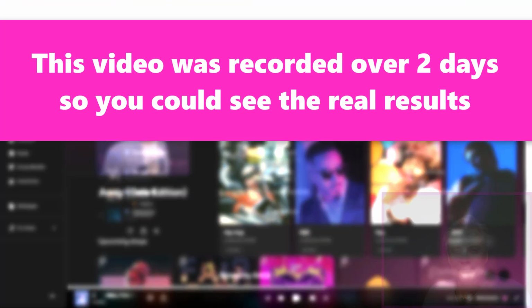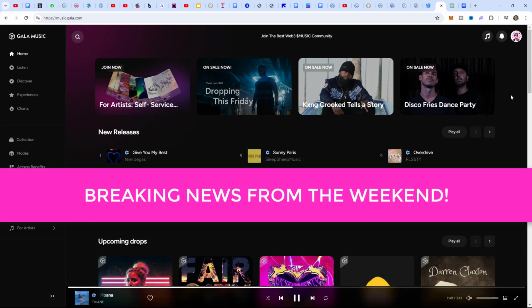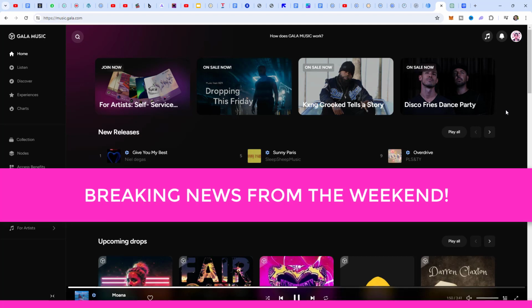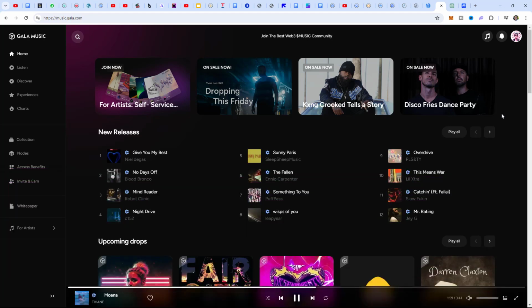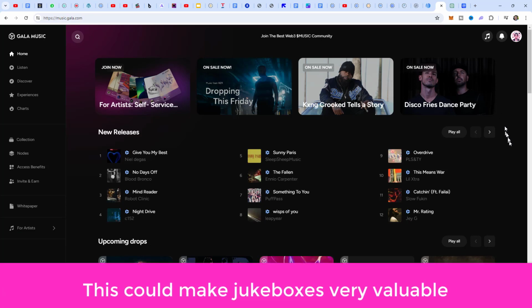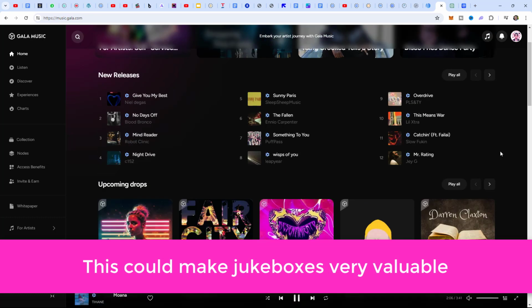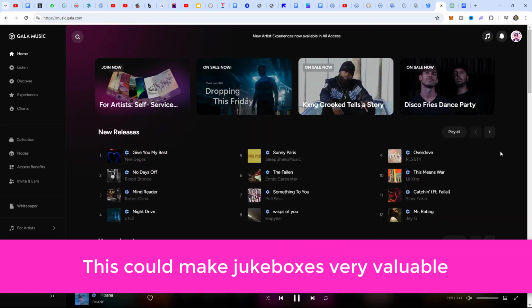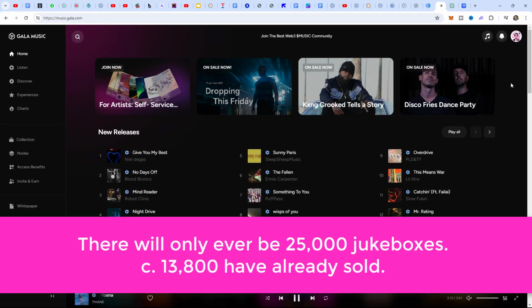Let's jump straight in. It's a very speculative play, this one, but I think now that Gala Music are basically saying people get paid to listen to tracks, this is a huge move by them. It could see an explosion of usage of their platform. If it does, then that could be just huge for the jukebox holders and for the whole music platform. So it's a bit of a speculative move on my behalf on this, but let's go through the process.